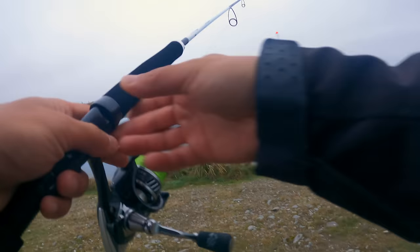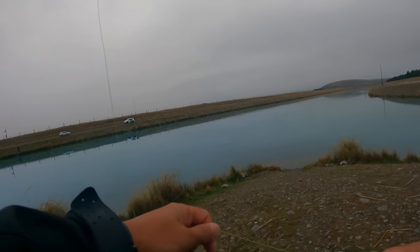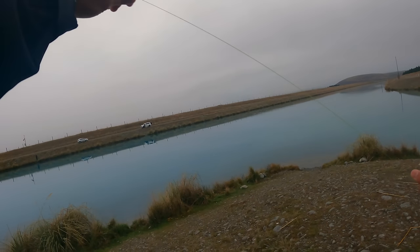These canals hold some of the largest trout in the world. So that's what we're gonna try to catch today. Let's see if we can make it happen. Join me, and it's gonna be a fun one. Well, I hear some fish splashing. And I did attempt to fish this place when I was here a couple months ago. I didn't make a video because I didn't catch anything. So hopefully this time we can catch one.